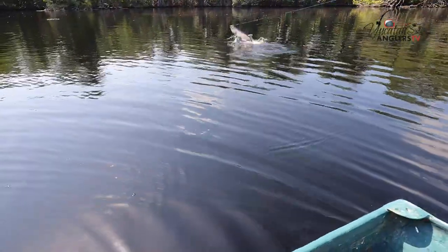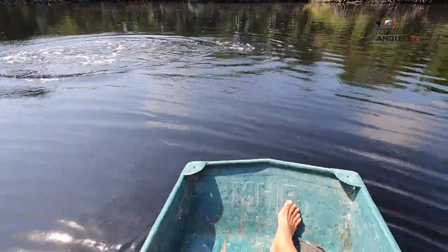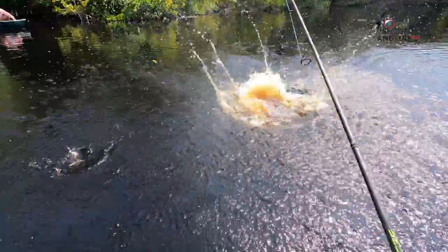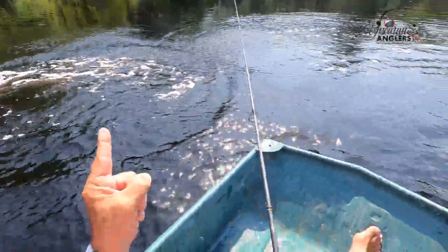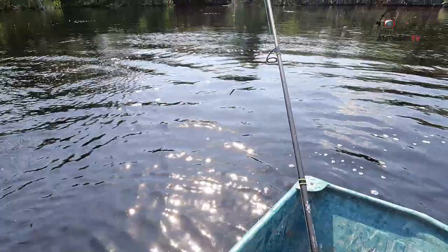Man, y'all, this little ojo de agua is plumb full. Yeah, there's a nice bigger one. There's a bigger one for you. Yes. That was awesome. That was awesome. Holy crap.